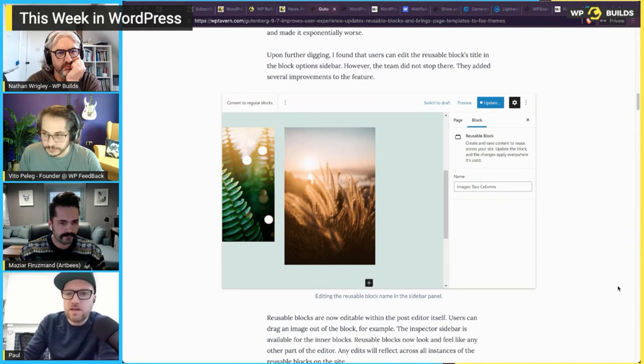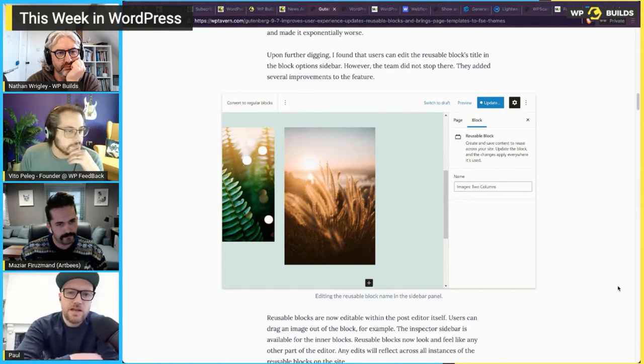They've got to agree to, for instance, saving 2 or 3 different items on a page plus the page. So we'll have to see how that one goes down. And then finally, one of the last main things in the article is something called page templates for full site editing.